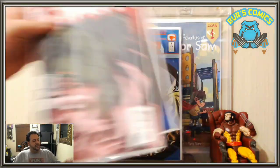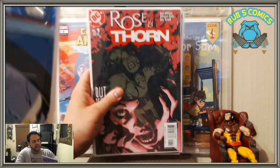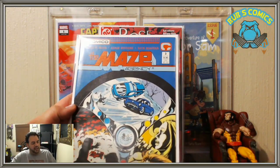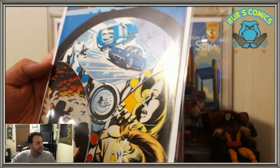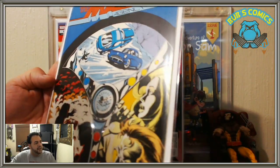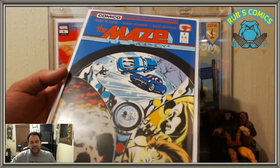And I will leave you all with this one, which is absolutely the reason that I was ever interested in the Maze Agency to begin with. It's a really, really nice copy of it. I'd probably say it's a 9.4 if I had to grade it, probably a 9.4 or above. Just a fantastic copy of the book.